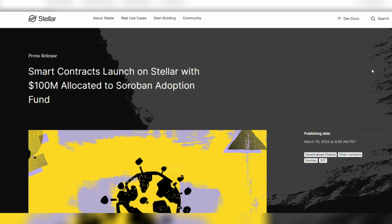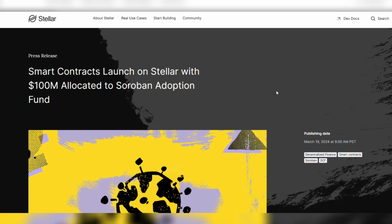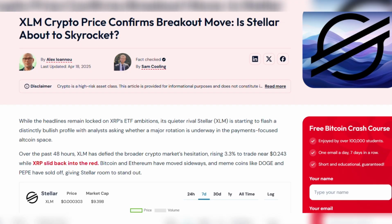Bullish continuation triggers. Let's talk about why XLM might just be getting started. The market is full of signs that point toward bullish continuation, and the next few weeks will be crucial for confirming this breakout as the real deal. The first trigger? Sustained volume over the next 5 to 7 trading days.